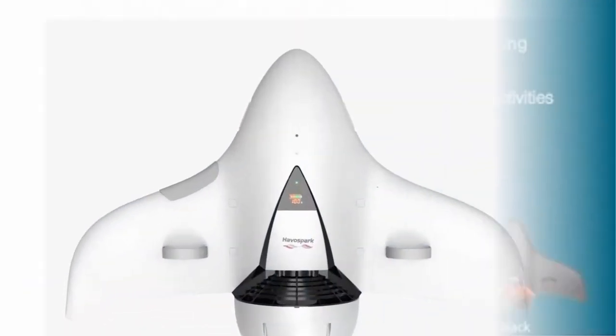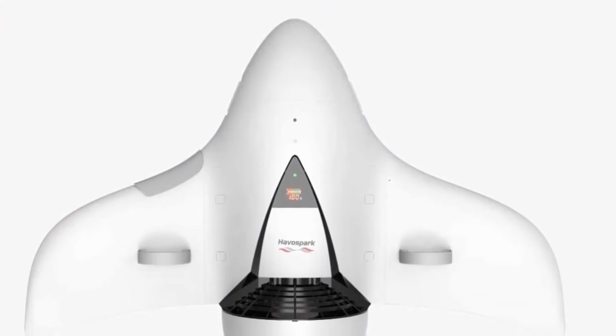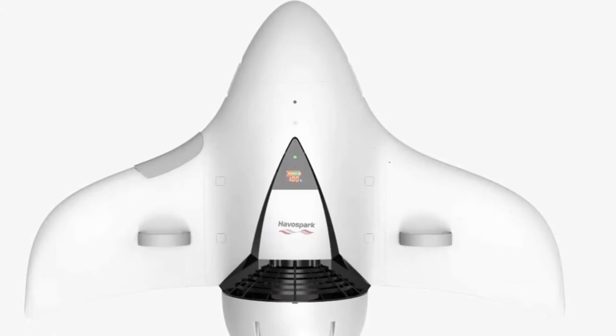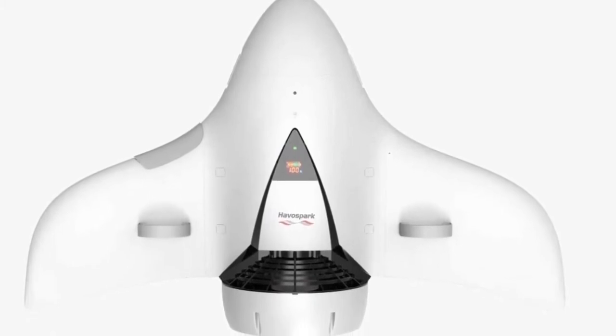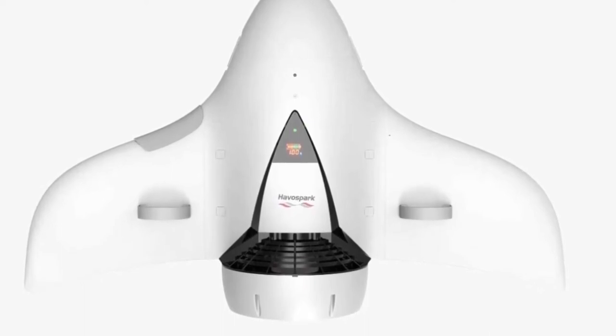3 level rotational speed control with low, medium, high speed, along with a progressive acceleration system that has the ability to change your speed while in motion. Superior safety features: positive buoyancy will lead it back to the surface if you lose control of the device.